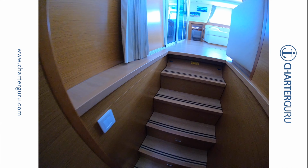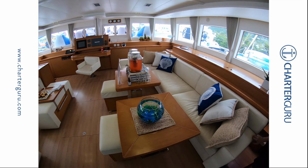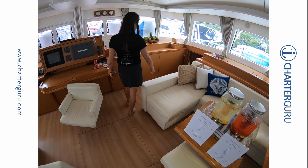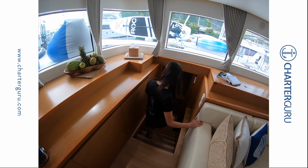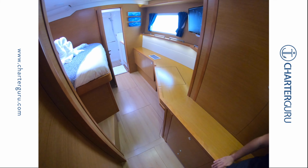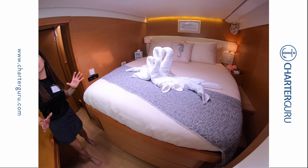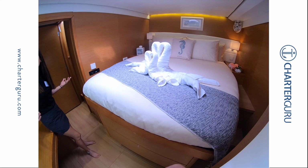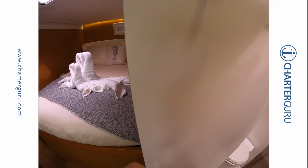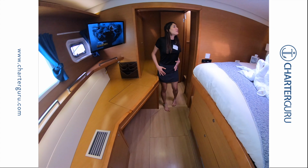We will go now to check the other 2 cabins. It's a 3-cabin guest boat, so we have up to 6 guests that can come. This will be the next one. The only difference is really that the bathroom is a little bit smaller, and it doesn't have access to the deck. It's nice, comfy and roomy, and a lot of storage, so very romantic.